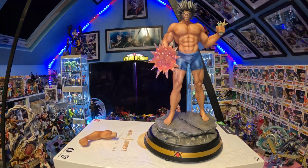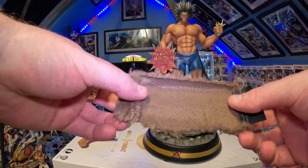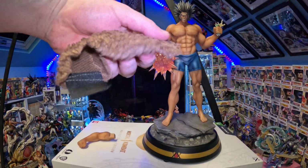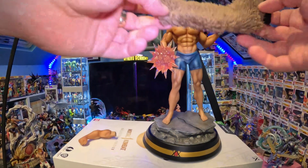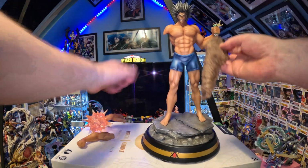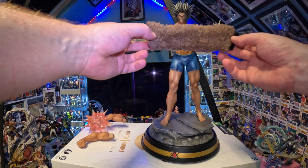And he also comes with, I don't know what you'd call this, but it wraps around his waist to keep him covered a bit. But yeah, this just wraps around his waist. I'm going to take his arm off because it might be a bit easier to put on without this in the way. I think it just wraps around. It doesn't really give him instruction.